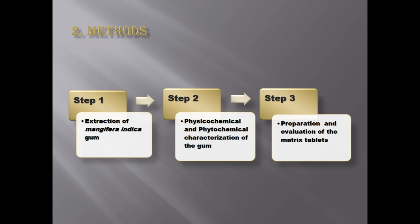The gum resin was collected from the Mangifera indica trees by injuring the trunk side. It was dried, ground, and passed through sieve number 80. The dried gum, which is about 85 grams, was stirred in 500 ml distilled water for 8 hours at room temperature. The supernatant was obtained by centrifugation.